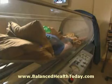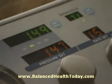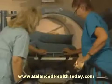Makes you feel good when you come out of the chamber. My experience with the oxygen chambers has been a positive one. People who have wounds probably don't know about it, which is too bad.